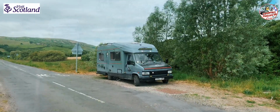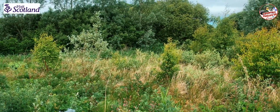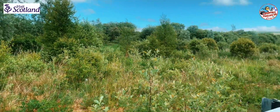Right, let's have a look where we are. Just through there's a walkway through the bracken there to the river, guys. And it's quite deep down there as well. Be ideal for fishing, I think. But it's a bit overgrown in there. Lovely. And we're going up here towards the bridge.